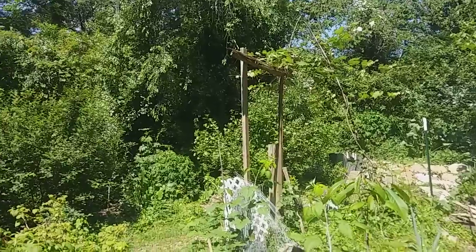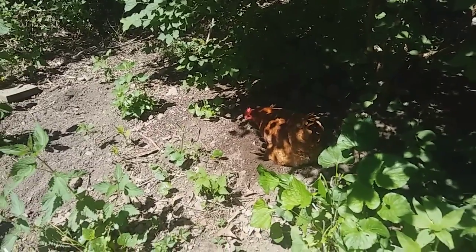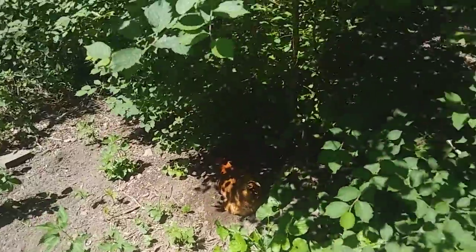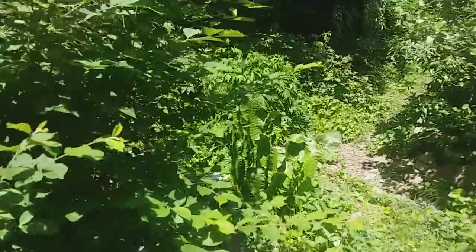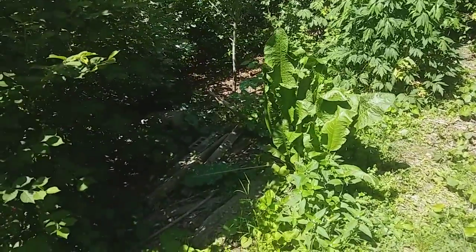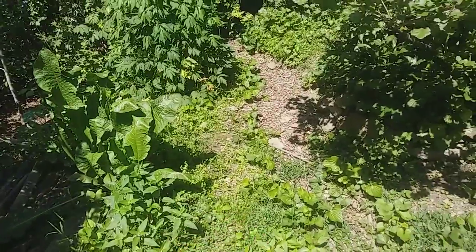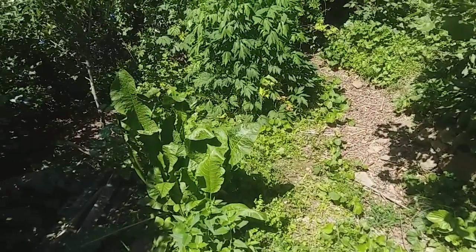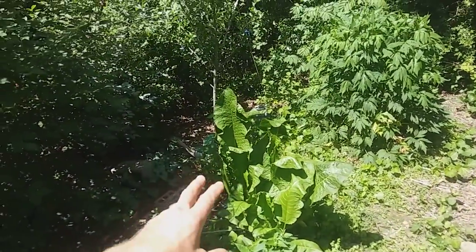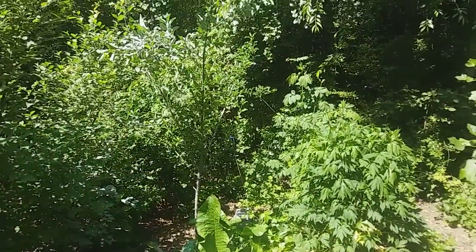Alright, we'll go have a look on the other side. Sarah taking a dirt bath. Here we have clovers and different flowers down front. Bee balm and a yellow flower I'm drawing a blank for. Horseradish and sochan. A gold rush apple in the back.